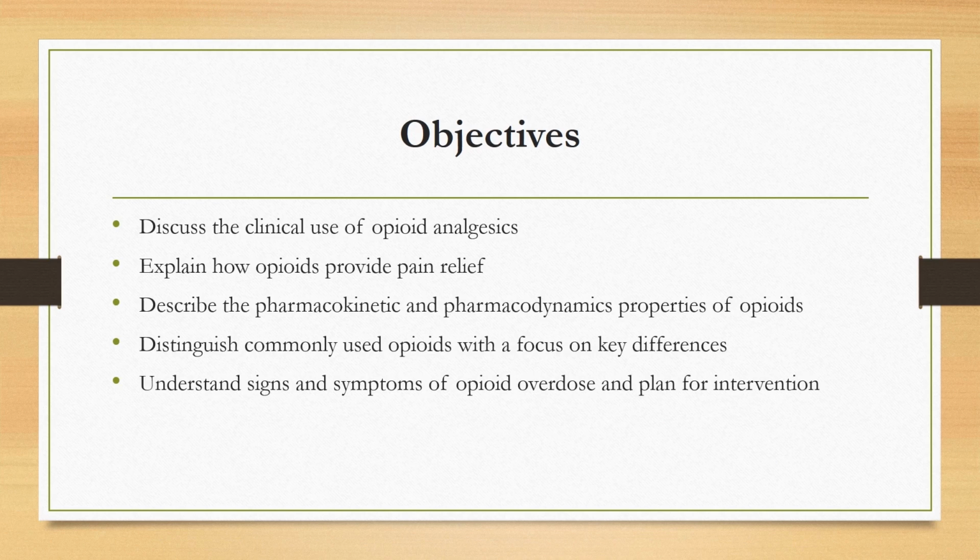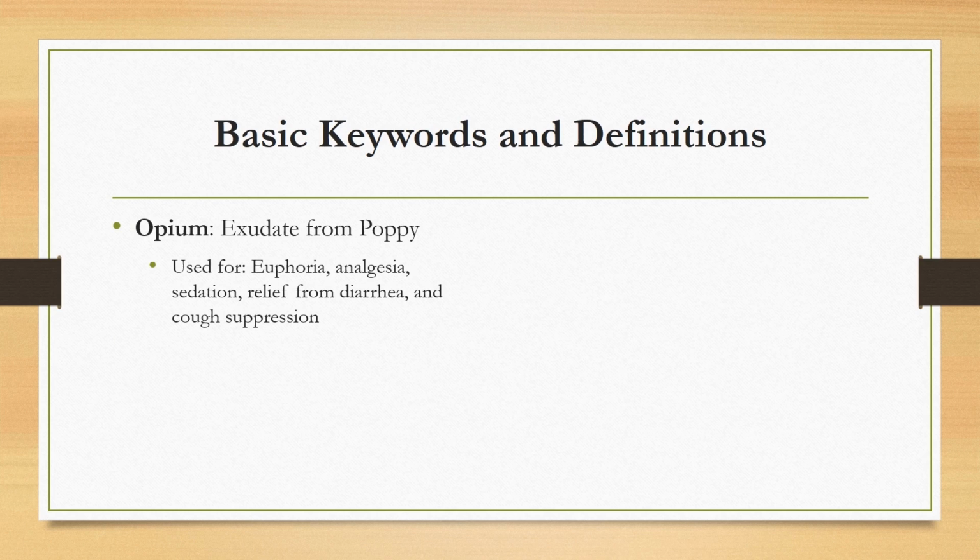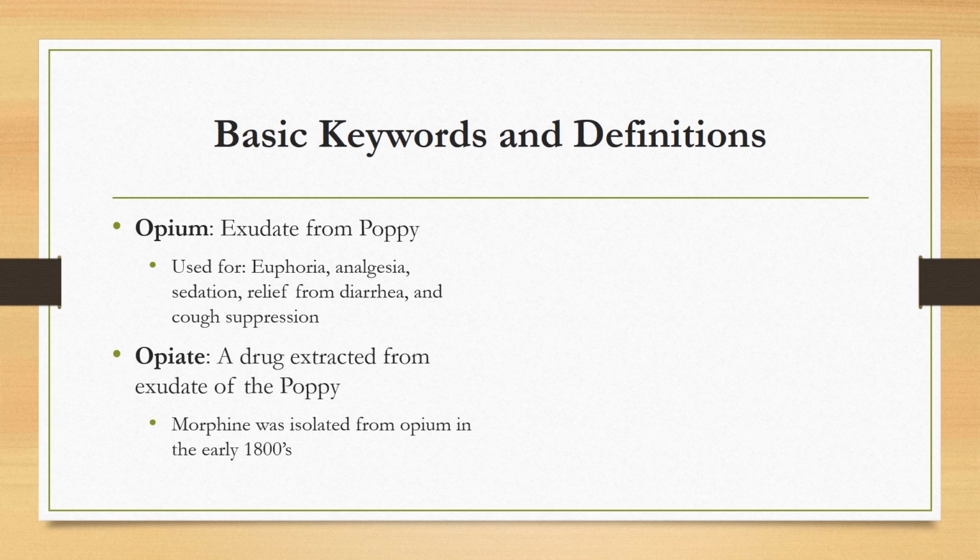We are first going to go over some basic keywords and definitions that will make understanding this lecture a little easier. The term opium refers to the exudate found from poppy flowers. Note some of opium's original uses: euphoria, analgesia, sedation, relief from diarrhea, and cough suppression. An opiate is a drug that has been extracted from the exudate of the poppy. Morphine, isolated in the early 1800s, is the prototype opiate.